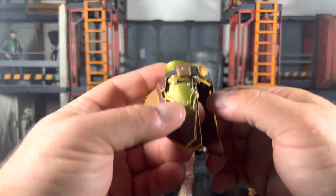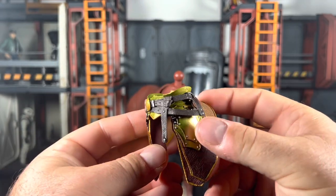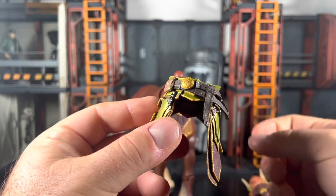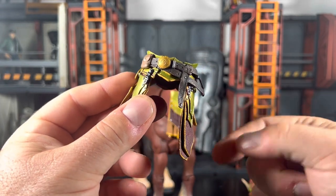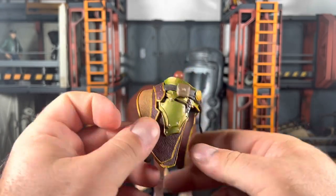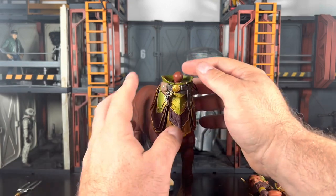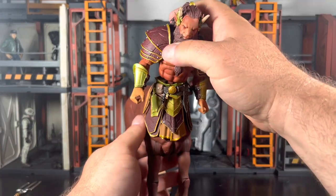And I love that he's got even little pouches and stuff like that. He does have a belt loop here, so you can put a sword through there if you needed to. There's a little sword loop right there, if you can see that. So there's some thought process on some of these newer armor pieces, which I definitely was looking forward to.